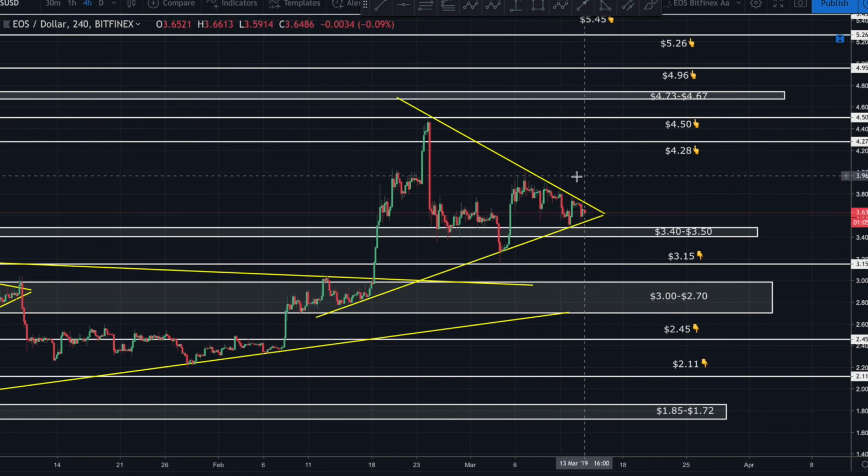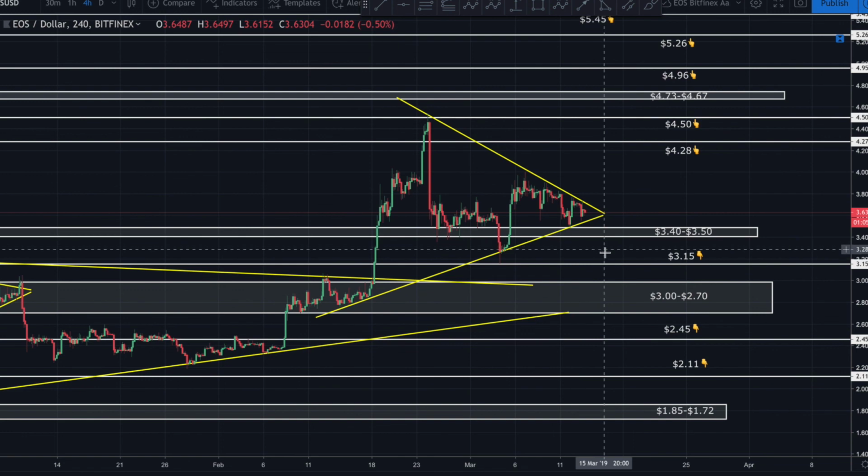If we do end up breaking up, I'd be watching for a possible bull trap right here at about $4. I think we do need to clear well above $4 before we can start to get a little more comfortable and call that a nice breakout to the upside. To the downside, guys, I'm going to be watching this 3.15. That 3.15 is right there at that 618 fib level. So if price breaks down, watch out for a bear trap: price hits 3.15, reverses course, and comes right back up. So all things that I'm watching as we approach the apex here for EOS. But again, EOS does look like it's getting ready to move, very similar to Bitcoin.